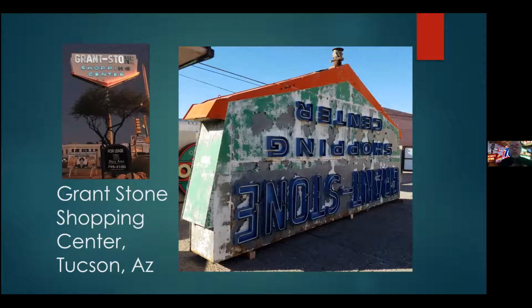We do have most of the neon. I haven't tested it all, but most of it's intact. I think the only thing we may have lost was the yellow neon, which was a double stroke on the arrow, but structurally it was in pretty good shape. This sign at one point actually rotated, and it's a 10-foot by 20-foot sign, so it's a pretty massive sign. It's actually the biggest one we've got here at the museum.